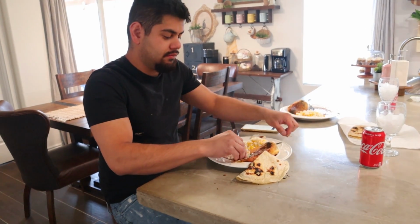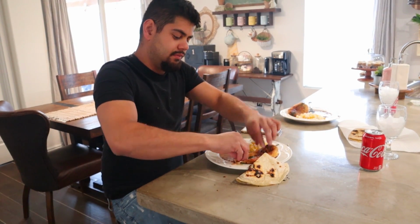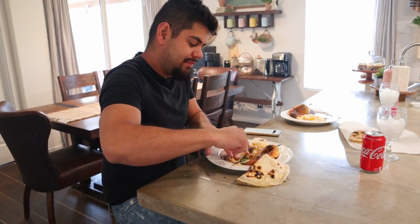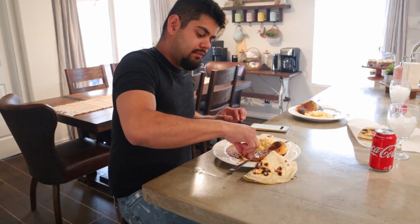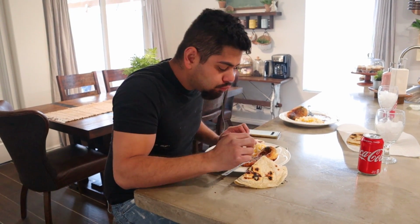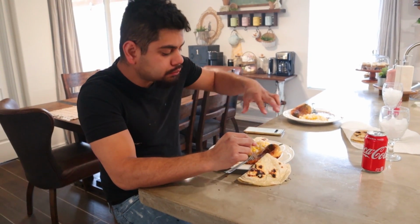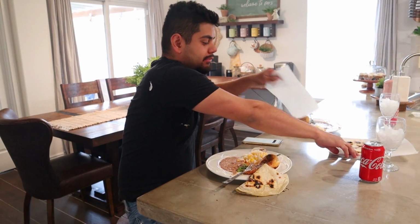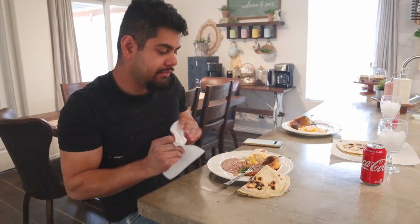Did you eat this? No. Everyone be careful with the toothpicks. If you try this out, make sure that you either take them out afterwards or tell whoever is eating it not to eat them. Just be careful. It's good, babe. 10 out of 10? 10 out of 10.